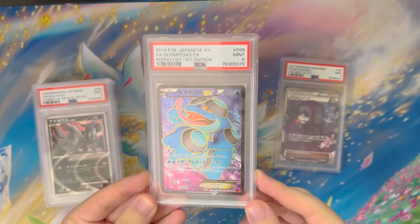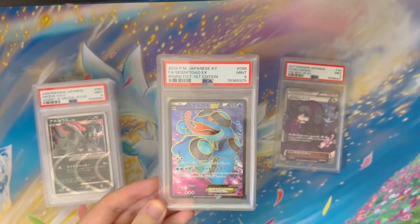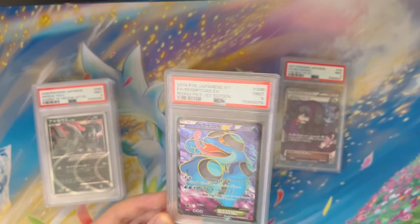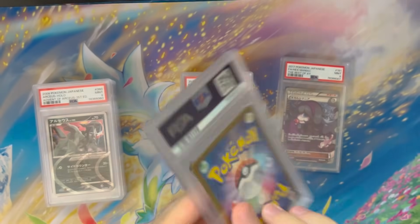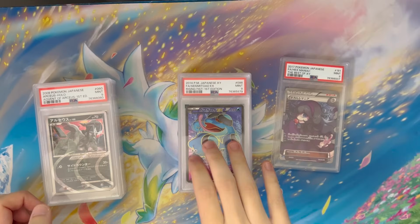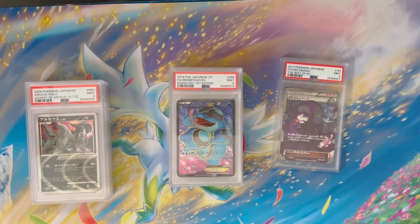Seismitoad EX Rising Fist Full Art. I sent off a bunch of these recently. Every single copy that I have inspected and sent off has gotten a PSA 10. This one comes back a 9. That raises some red flags, but you know, sometimes you get unlucky, the centering is bad, whatever. You flip it over, the top right corner is messed up. My other point too is these cards are not 9s. They would not give these cards 9s if you sent them in raw like this. I can almost guarantee it.